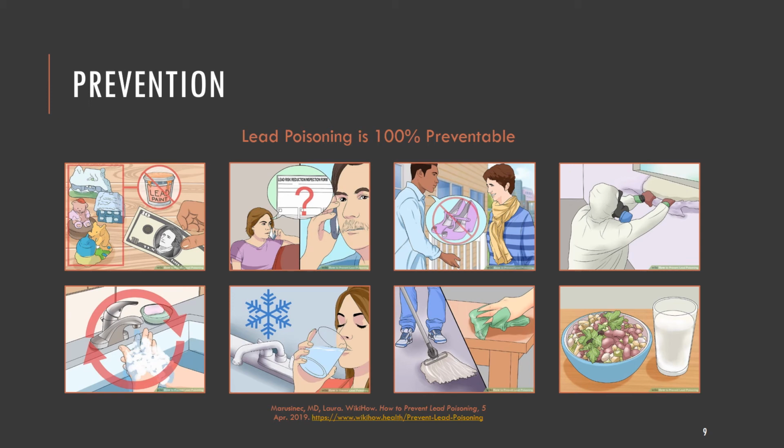Damp clean flat surfaces, including windowsills, using a disposable paper towel. Damp mop weekly. Vacuum carpets and upholstery to remove the dust. It is best to use a HEPA filter vacuum or higher efficiency collection bag. Pick up and discard loose paint chips, using a disposable paper towel, then damp cleaning the area. Flush pipes and use cold tap water for drinking and cooking, as hot water can cause lead to leach from the pipes.